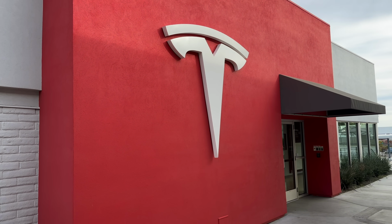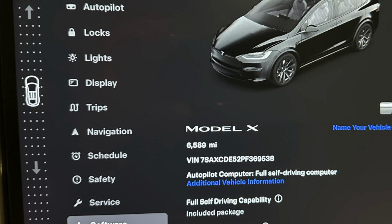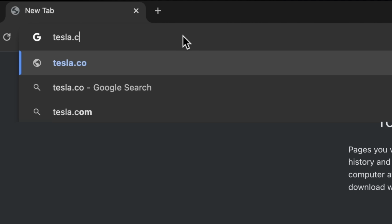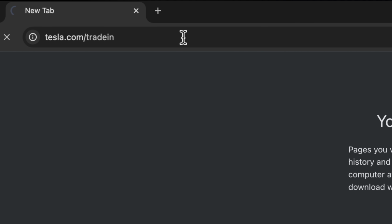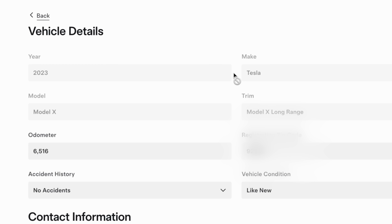A few things you need before selling a Tesla is, of course, the VIN number as well as the mileage, and this can all be found easily at the bottom of your app. Now, what we did was we went to tesla.com/trade-in. You log into your account, and you can also do this through the app. And because your car is linked with the Tesla account, it's literally done in seconds.